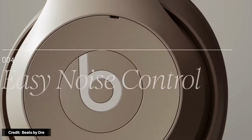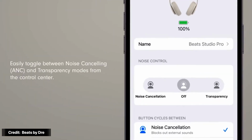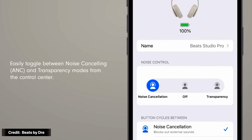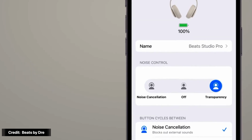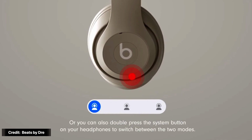They have two listening modes, one of them being active noise cancelling mode, which continuously monitors the noise around you, then creates a precisely tuned filter to cancel noise at 48,000 times per second. The second mode is transparency mode, which lets the sound of your environment mix seamlessly with your music when you want to stay present and aware.